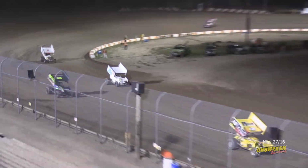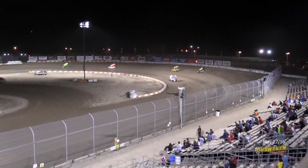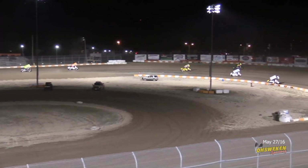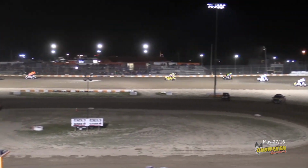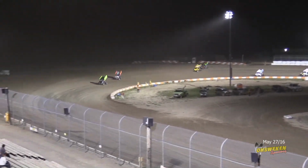Yeah, Hannah started in the 12th spot, so she's made up a few positions here. She spent part of this week racing quarter midgets down in North Carolina, back here in the full-size sprint car tonight.